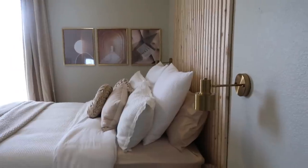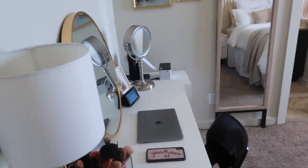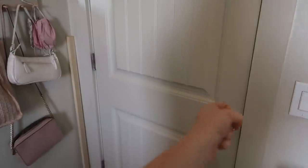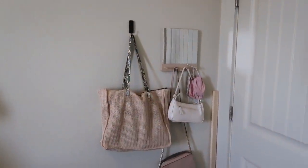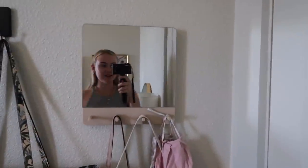Let's get started with the room tour. Okay, so welcome to my bedroom. This is just a little overview of what you see right when you walk in. Here, I'll show you the door. I don't know if you care. This is the door that you walk in from. When you open the door, you kind of open it onto this, so this kind of goes behind the door when it's closed. So right here, I have this little hook and mirror.